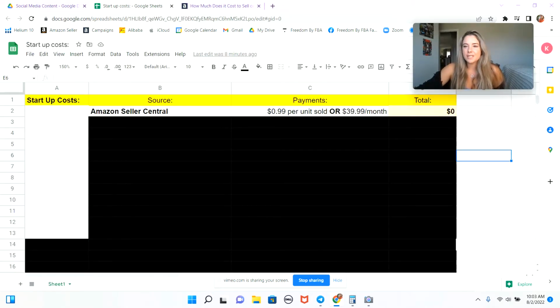All right, so this is the spreadsheet I use to keep track of all my startup costs. As you can see, since I started on the individual plan all the way up until I launched, that's when I transferred over to the professional plan. So I paid $0 in startup costs for my Amazon Seller Central account.